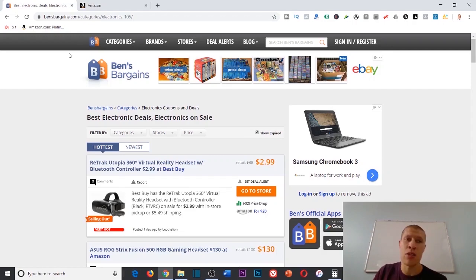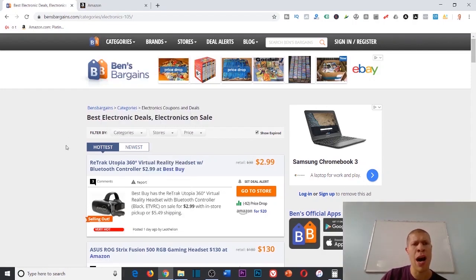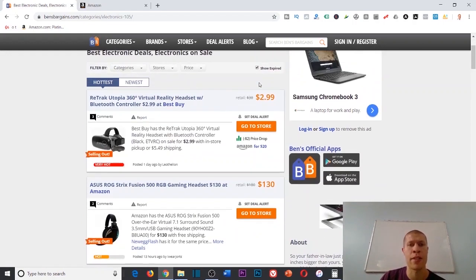So what I like to do is come to the categories here on Ben's Bargains, and I'll literally sort through some of these deals right here. Now, I'm going to go straight to electronics right off the bat because usually that has, in my experience at least, the best margins and the best discrepancies from the discount to the actual sale price on Amazon, but you can play around and find good deals in any of these categories.